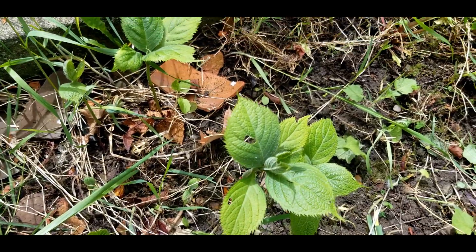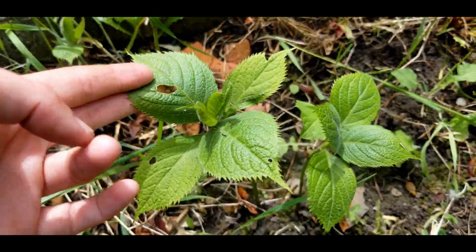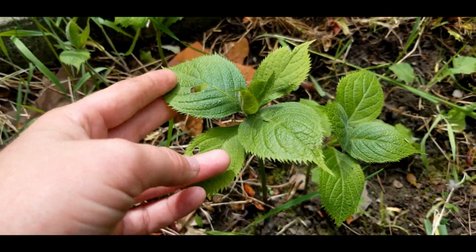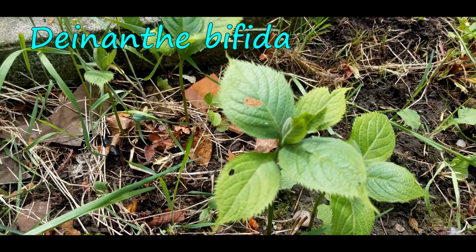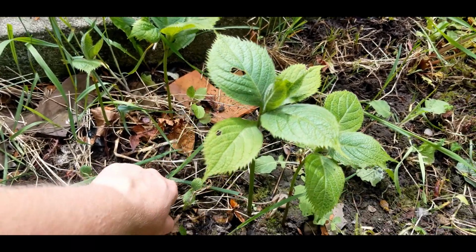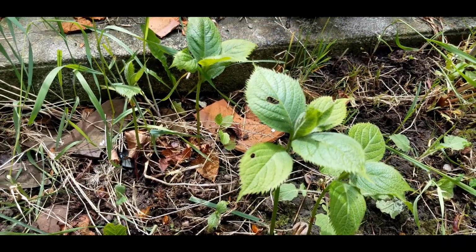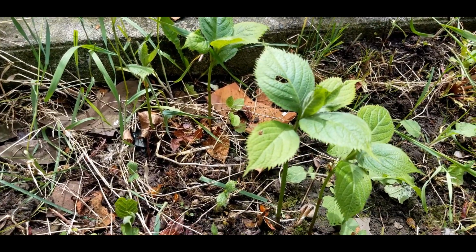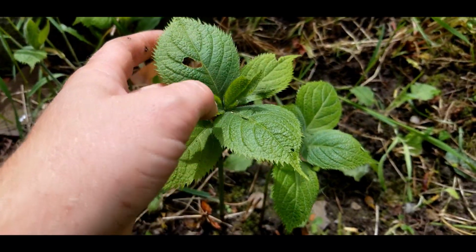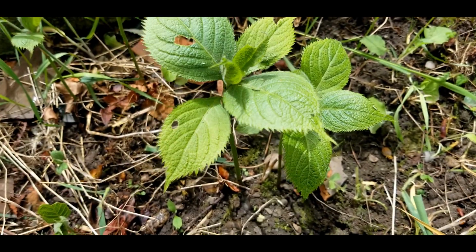And this, I think it's related to a hydrangea. It's a Dienanthe bifida, and it's a pretty rare Asian plant. I think they might even call it Asian hydrangea or something like that. But this is again another plant I raised many years ago by seed.